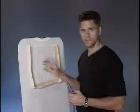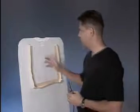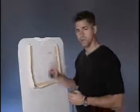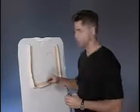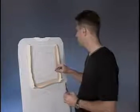This is a negative stencil, so we have to get the terminology in here so you know what I'm talking about, which means that the outside border will be forming the shape, and I'm going to be spraying the shape on the inside. The opposite of that would be called a positive stencil. In other words, the stencil is positively in your way. That's an easy way to remember that.